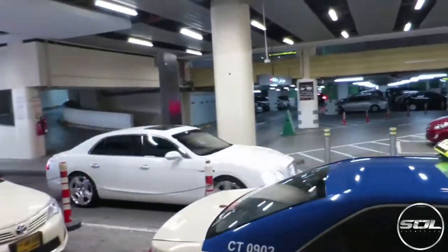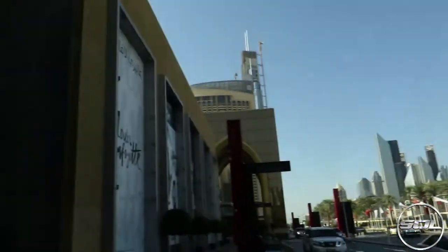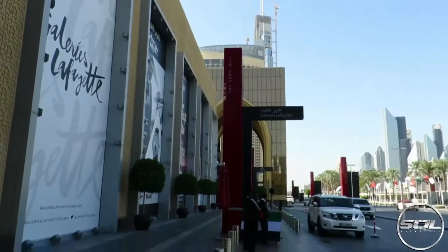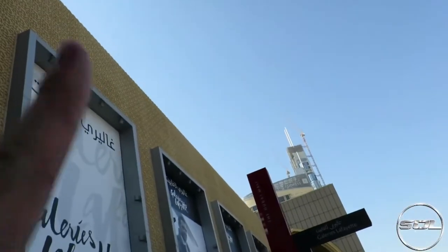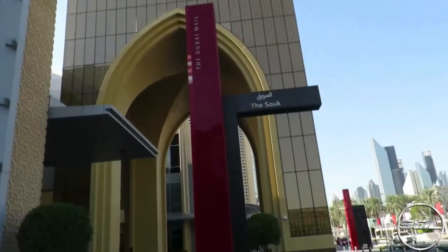Next stop is the Dubai Mall. We went to the Mall of the Emirates last time. This is the Dubai Mall, it's apparently bigger, and hopefully better. So here we go, we're at the mall, and it is absolutely massive. We've got the Burj Khalifa at the other side of the building. Look at how insane this is.